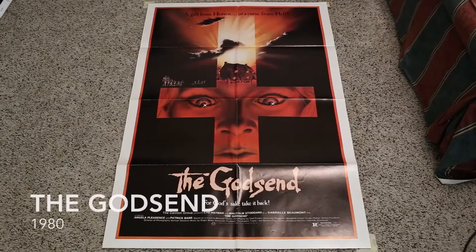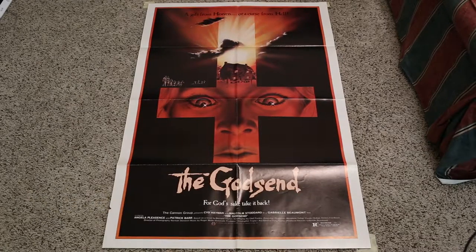pretty awesome. The Godsend. So this is also a recent Screen Factory release, but I've not seen it yet. I'm wondering if it's also like an Exorcist kind of ripoff. As far as the poster goes, that looks awesome. It looks like something that would be like a metal band album.